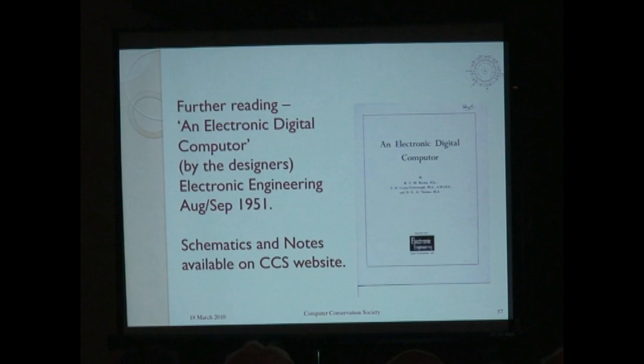Without going into the machine in great detail technically, I'd refer anyone who has an interest in how it actually performs arithmetic exactly to an article which was written by the three designers in 1951, I believe. Which is extremely informative. And of course the schematics and notes that I've shown you earlier, we've scanned them all and they're available on the Computer Conservation Society website, which Kevin maintains. The proper spelling of computer. Oh, right, yes, computer, right, yes.